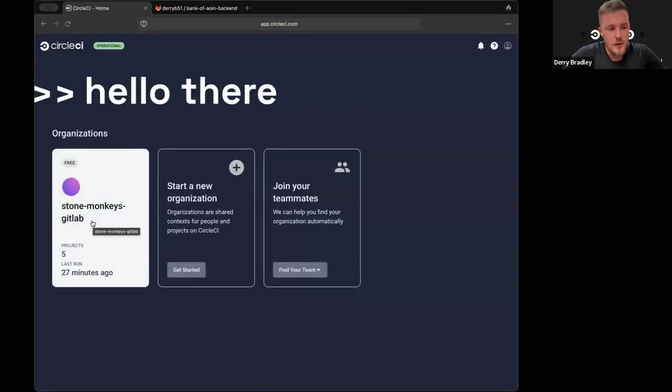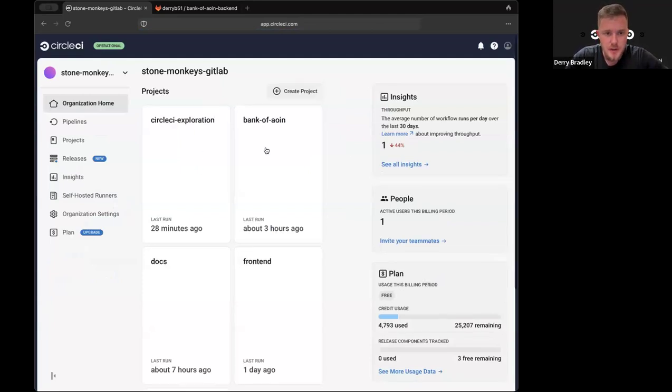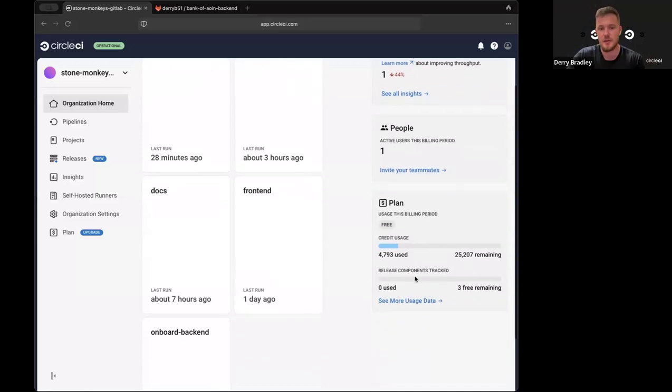And again, Stone Monkeys GitLab is the name of my organization in this use case. I'm just building on GitLab in this, but as I mentioned, you can create projects coming in from other sources too, which is pretty cool. You can see the applications that I have up and running here, and you can see some of the insights, and we'll get into what insights are on CircleCI later on in the conversation. There's only one user active in this organization. It is just myself, and you can also see down the bottom key things trending in terms of credit usage, etc.